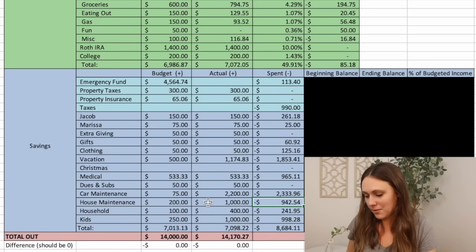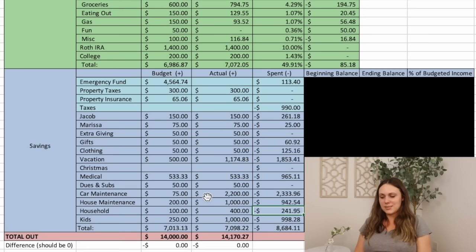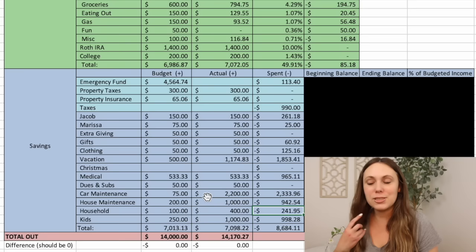Next we have household. I budgeted $100. We actually put $400 into it because we spent $241. I think this is where the towels got taken out of, and some other household supplies, cleaning supplies and things like that to restock. So it was a lot.